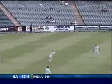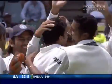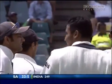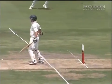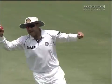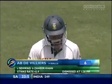Oh, it's in the air and out. A spiteful delivery. Khan gets the wicket. De Villiers goes. South Africa 33 for 5. Not much AB de Villiers could do about this one. It's a very good delivery, just short of a length. Bounced steeply. Just couldn't get over the top of it. It looked like he tried to play it on the onside. Leading edge, Sewak taking his second catch of the innings. And South Africa now really in dire straits. 33 for 5.